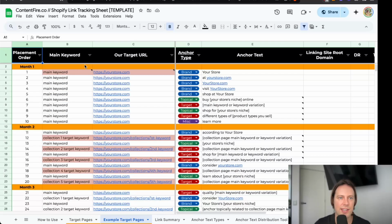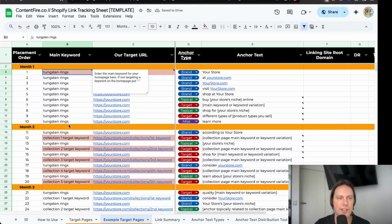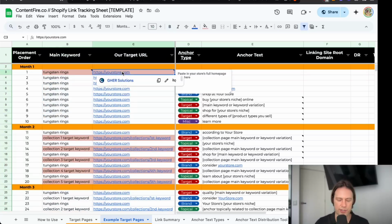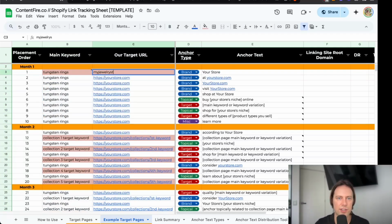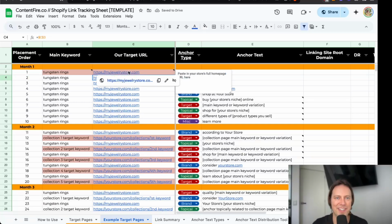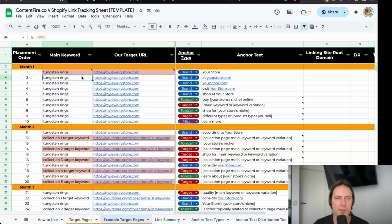So here, say the target keyword is tungsten rings. And you'll see, when you paste in over the red cells, the rest of the ones in these first 2 columns will update accordingly. For your store, I'll put myjewelrystore.com. Actually, let me be a bit more formal here. Definitely make sure that you put in the full URL. When you build links, you want to avoid redirects. So make sure any page you link to is the final URL, with or without the slash accordingly. So fill that in. You'll see this gets updated later on.